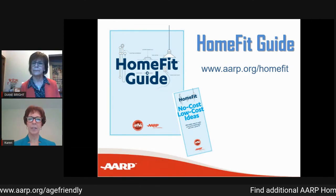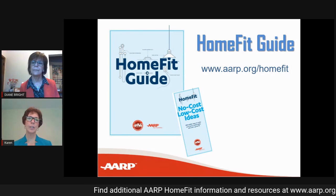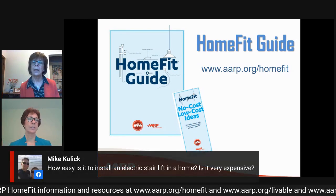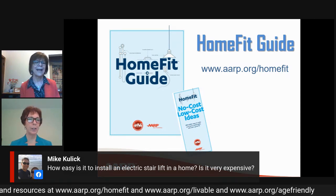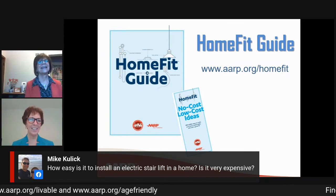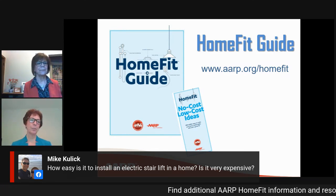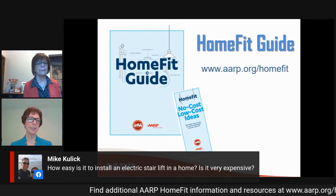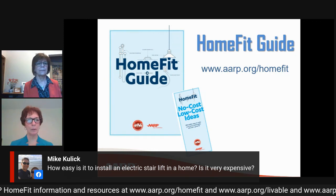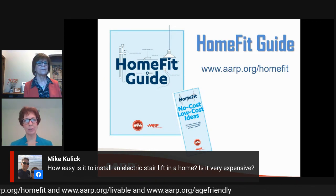All right. Question: how easy is it to install an electric stair lift in a home? Is it very expensive? Definitely don't do it by yourself. You need to hire someone to do that. When I was costing it out, it's been a couple of years, but it was a couple thousand dollars. So if your stair lift costs like $4,000, you might want to think about $2,000 more for the installation.